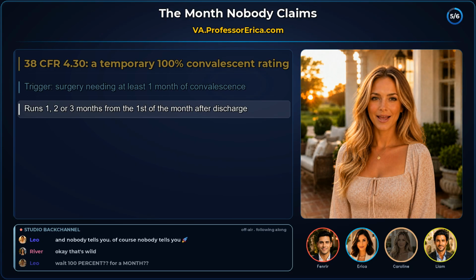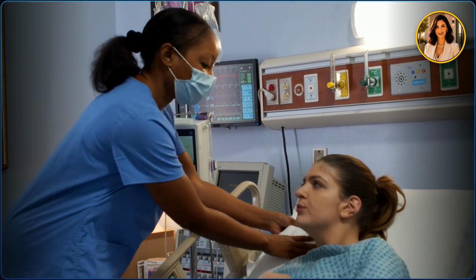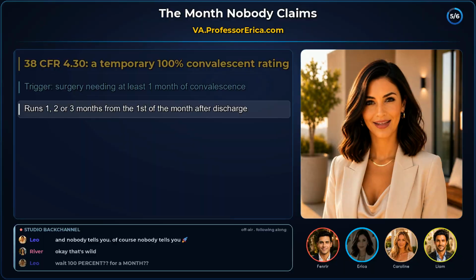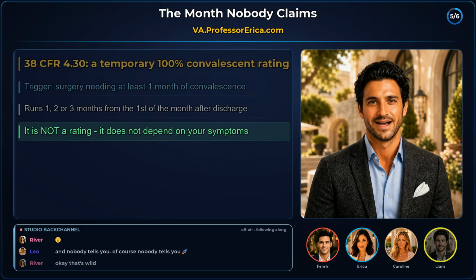How long does it run? 1, 2, or 3 months, counted from the first day of the month after you're discharged. So a gallbladder that comes out on the 18th with a month of convalescence is a total rating from the surgery, and then it runs into the following month. It's the most skipped line in the whole topic. And that's the small version. Stack the next rule on top of it, and the number roughly doubles.